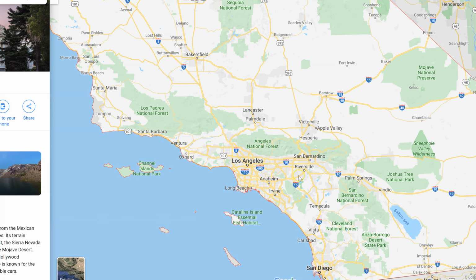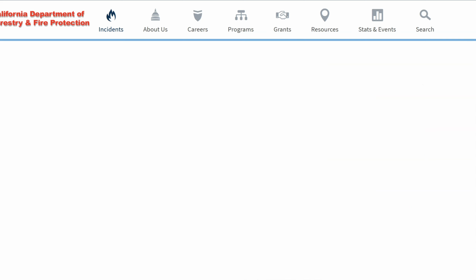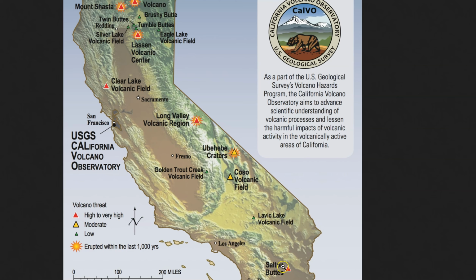And I believe the Saddleridge fires down here. And yeah, so you got your major fires down here, here, and through the area. Right now, the biggest one is your Sandalwood and your Bryce. Let me refresh this. So you got some pretty major fire areas, and looks like one is near the Salton Buttes and up and around. Just something to keep an eye on.